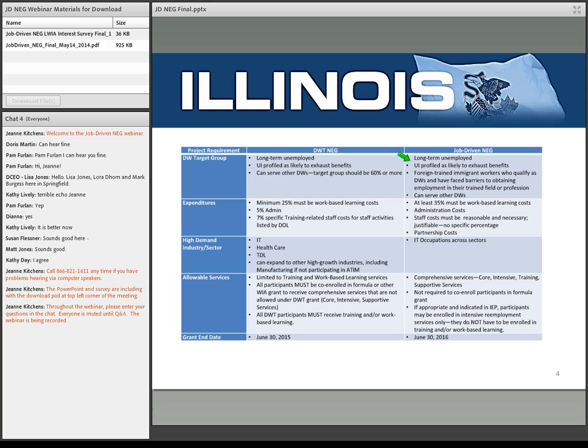So anyway, I just wanted to point out the main difference there is that there's an additional category, the foreign trained immigrant workers. The expenditures, you'll see there that the work-based learning component is a little bit more than it is under the dislocated worker. You have to have at least 35% of your total expenditures be work-based learning.